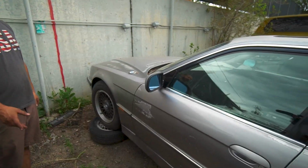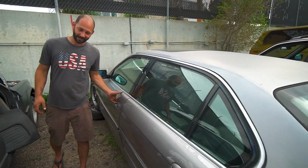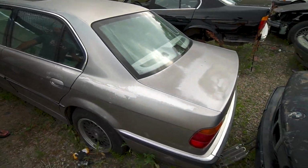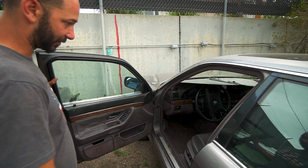Bam, other car you guys haven't seen. 96 750iL E38, 110,000 miles. Aspen silver on the outside, lavender gray on the inside.